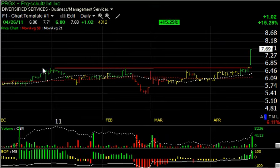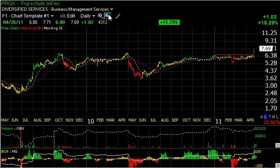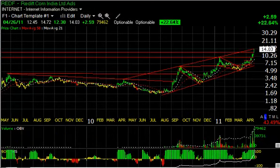PRGX, big day today. Look at the breakout from this little base pattern. Exploded. Opened at 6.80, went to 7.71, nearly $1 higher, and closed up $1.02, 15.3% on big volume. That one, at this point, maybe because it's breaking out across this double top, could be headed towards the $9 range. That's our next target.